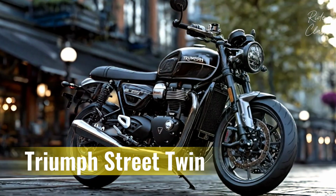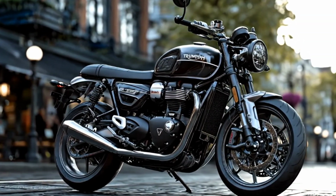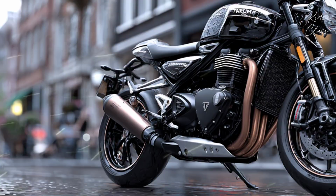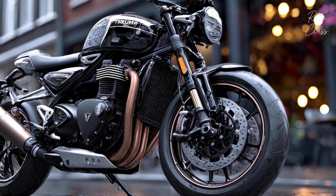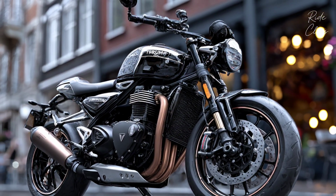At number 3, the Triumph Street Twin, a modern classic that balances style with dependability. Mechanics often highlight how its simple engine layout and solid construction make maintenance straightforward. It is not just beautiful, it is built to last.